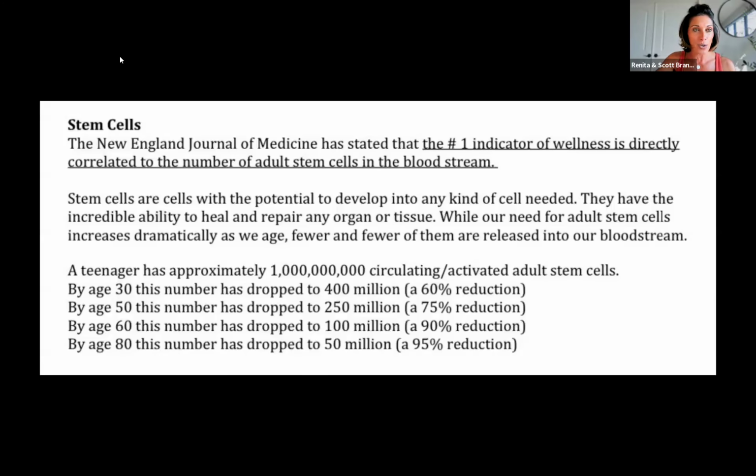And why the X39 is so powerful is because, according to the New England Journal of Medicine, the #1 indicator of our health is the amount of stem cells in our bloodstream. And how many of you realize that inflammation depletes the stem cells in the body? So this is why kids are having so many problems, because they have chronic gut inflammation, chronic brain inflammation, right? So you don't have to be old to have inflammation in the body. So inflammation reduces stem cells.